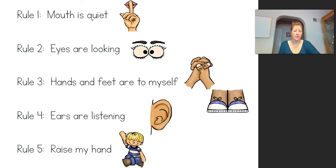Are there 2 classroom rules? No. How many classroom rules are there? There's 5. 5 classroom rules. Okay. Is it polite to be quiet when your friends are working? Do we need to keep our voices quiet while our friends are working? Yes, we do, so that we can let them learn the best way they can.